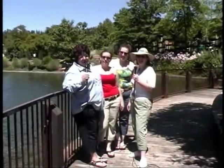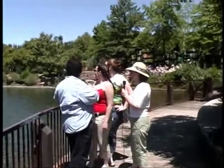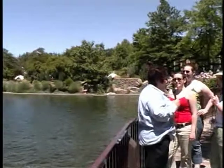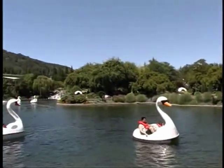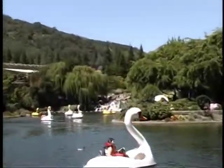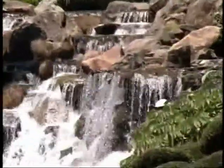Can you believe this? Is this beautiful? Larry, get a look. Girls, can you see this? This is a beautiful day. Yeah, because we've had rain, and now it's just incredible. Sky today. It's gorgeous. Look at all the duckies. Everyone looks like they're having a great time. Oh, yeah. It's beautiful.